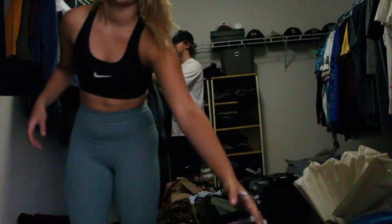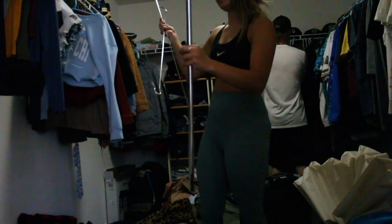Wait, is that rod in here? I'm gonna move it. Is it rotting in here? The rod. So I have this rod, and I'm gonna hang it. Oh wait, it doesn't go that way.